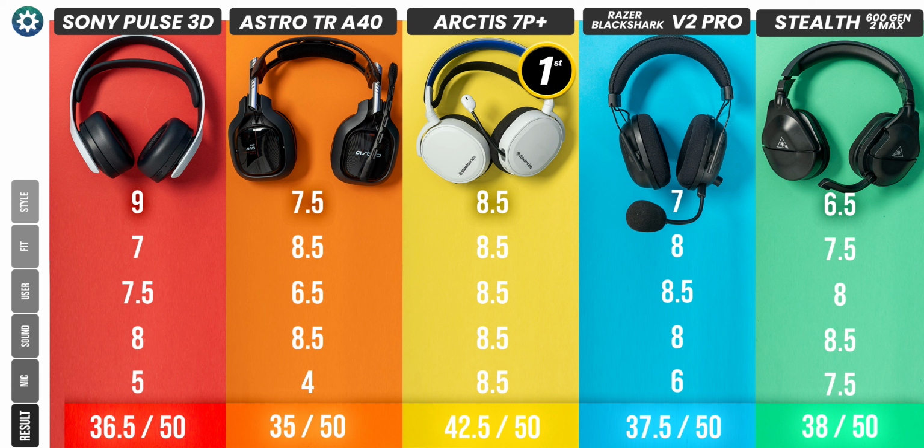Anyway, all right. So there we have it. The Steelseries win overall. I am going to be sending back all of the other headsets and keeping these as my main PS5 headset until I find a better one. I do want to give an honorable mention to the Razer Blackshark. I think that would be my number 2 choice if I had to pick one.